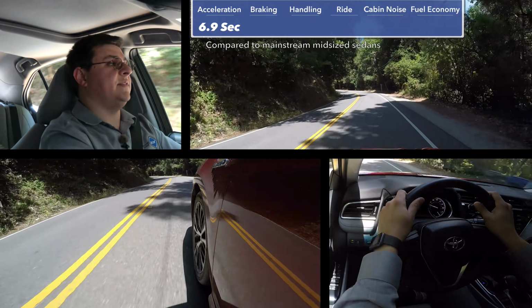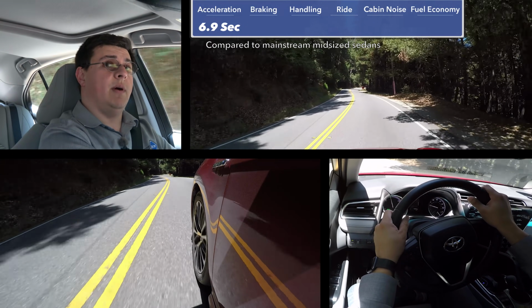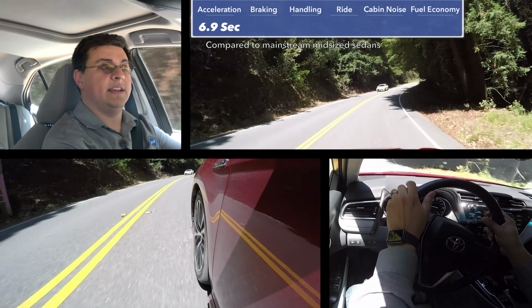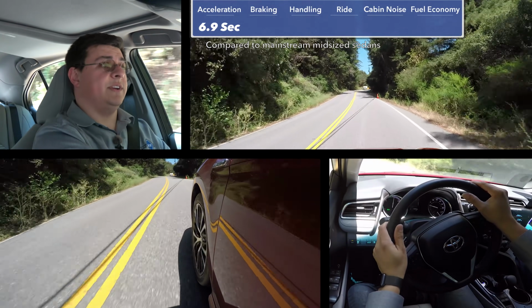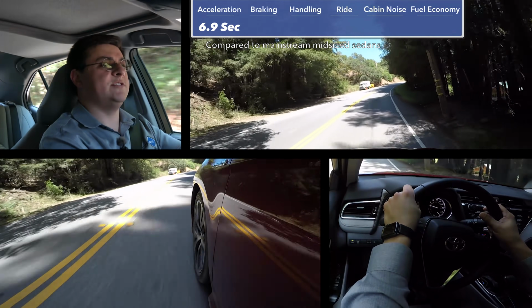Acceleration in all models of the Camry has improved notably for 2018. The base 4-cylinder model drops down from 8.5 seconds 0 to 60, which was one of the slower entries in this segment, down to 7.3 thanks to the brand new engine and most importantly that new 8-speed automatic. That means that the Camry has gone from one of the slower entries to one of the faster entries if we're talking about that base and most popular engine design.